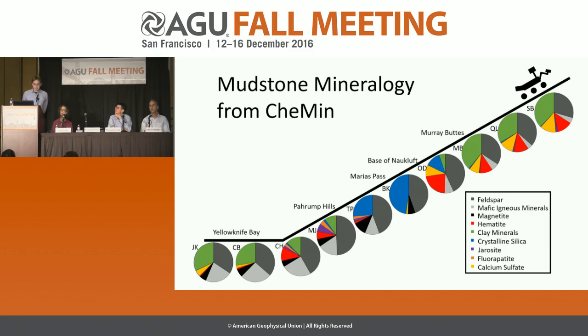So I wanted to draw your attention to the pie charts in this slide. We can call them mud pies if you like, because they're all from mudstones. And so I'm going to talk about 4 different colors on those mud pies. The first one is the light gray slices. These correspond to iron and magnesium rich mafic minerals. And as you can see, the light gray slices are decreasing in size as we've been going up the mountain.